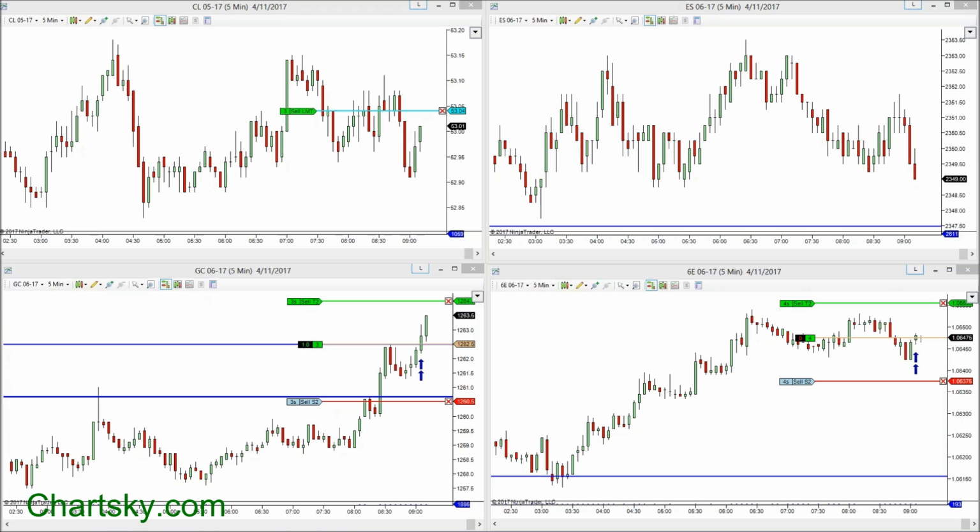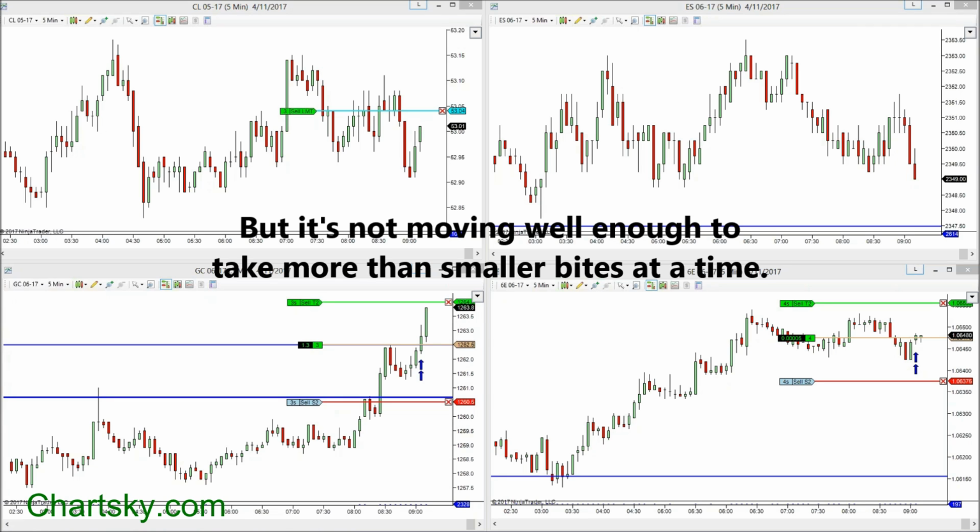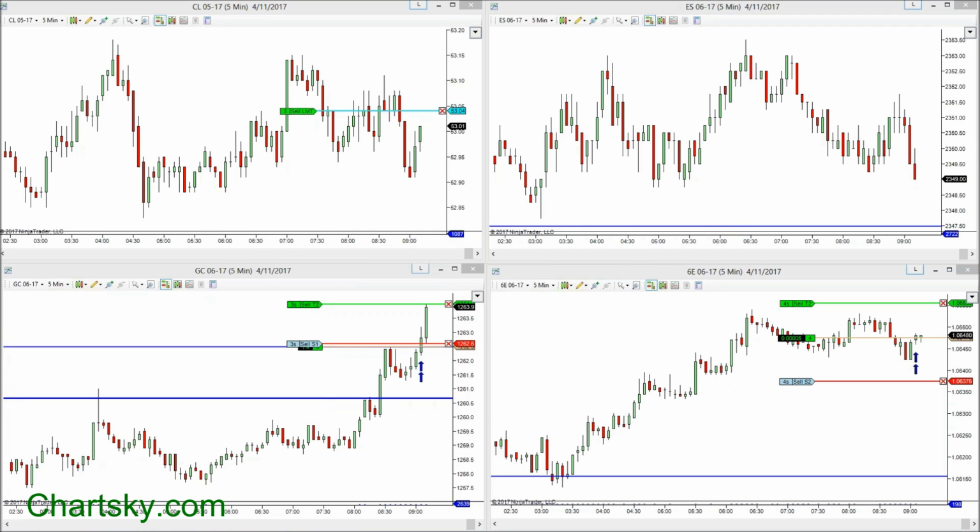Gold is trying to push up. There's plenty of room to the upside in gold. Let's go to break even in gold. Plus one in gold is hitting on the target. And the euro just can't push up yet, can it?